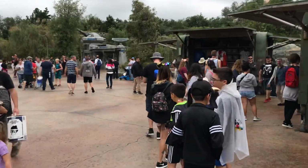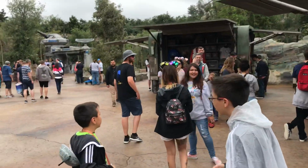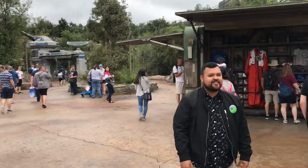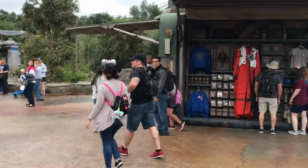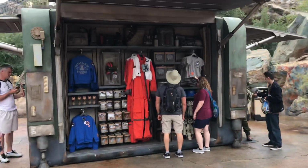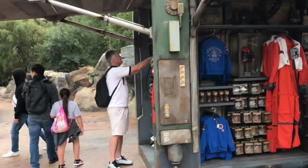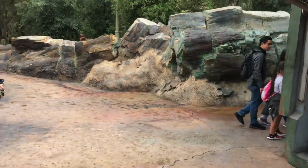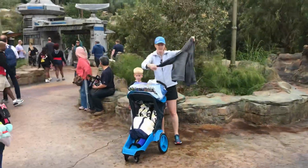And you see stormtroopers walking around and everything also. This land is pretty amazing. Look at some of these based on like a pod with the awnings that open up. I don't know if those actually shut at night or not. I'd imagine not, but never know.